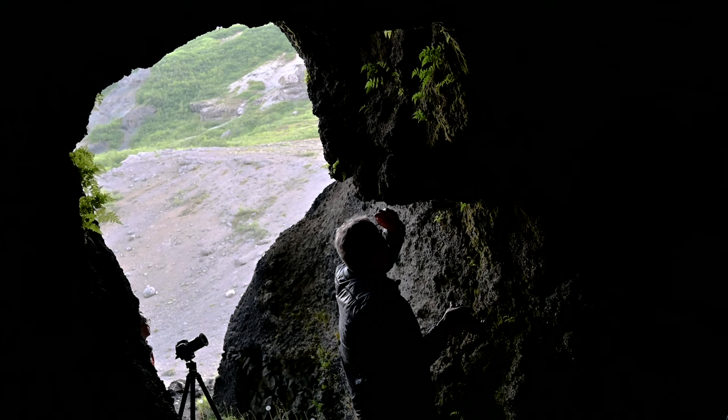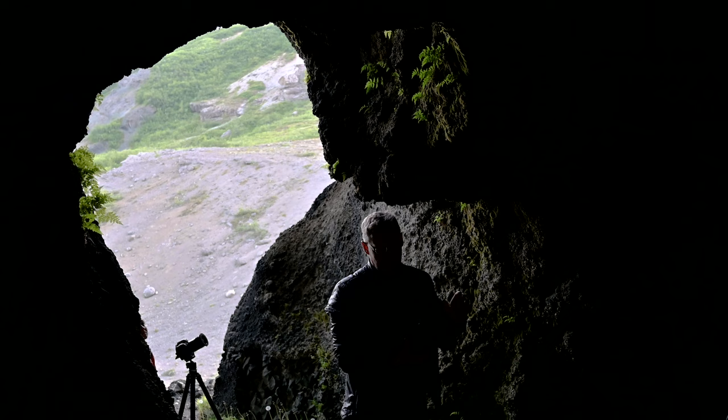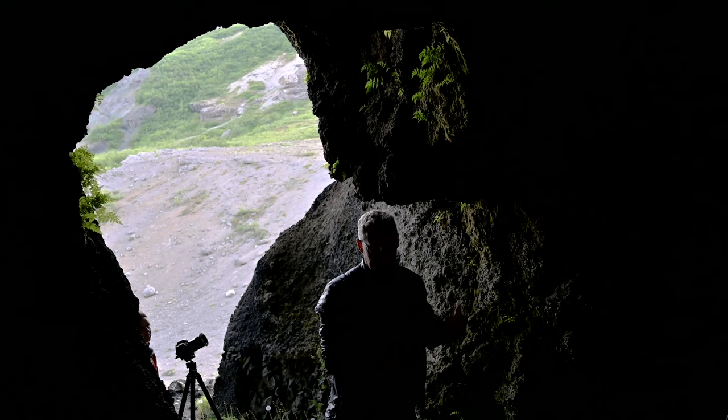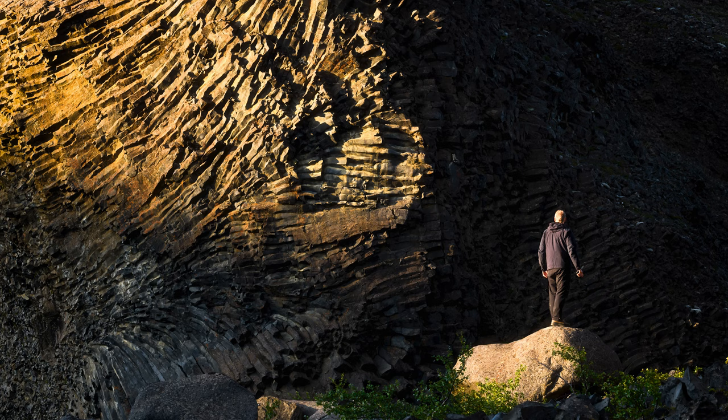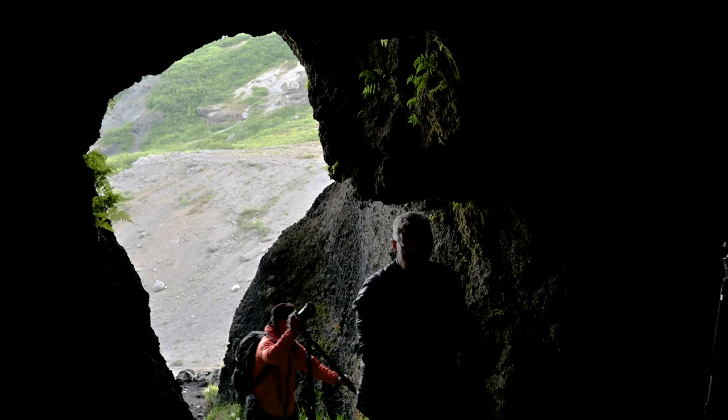It's a little bit maybe strange to go to Hljóðaklettar to photograph grass or plants, but you take what you get, right? It's all about the light. It's a beautiful light there. Okay, I'm gonna show you this.